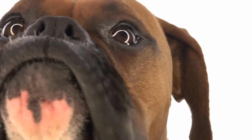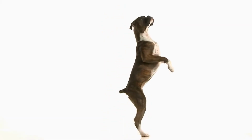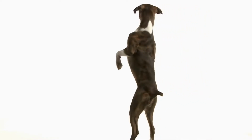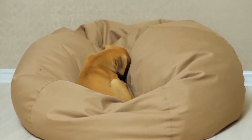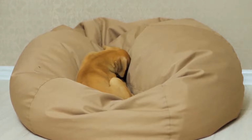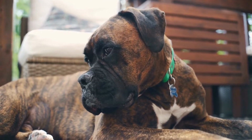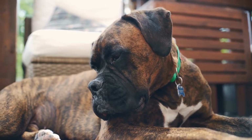Additionally, it's essential to provide your boxer with mental stimulation and physical exercise. Boredom and excess energy can lead to your dog seeking ways to escape the yard. Ensure that you spend quality time engaging in activities such as playing fetch, going for walks, or training sessions. A tired and mentally stimulated boxer is less likely to feel the need to wander off or escape the yard.